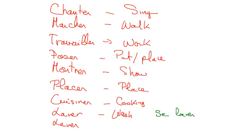This is laver, this is lever. Laver, lever. And lever means rise, rise, stand. And of course, when we're talking about ourselves, it is se lever.